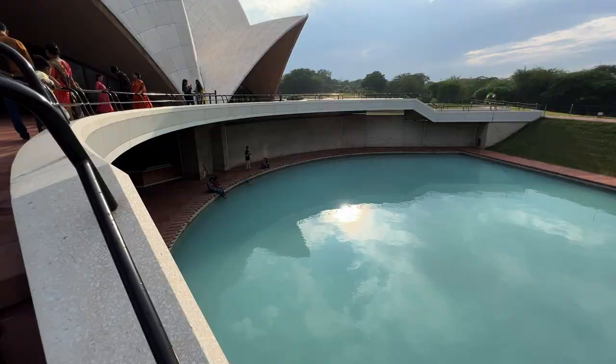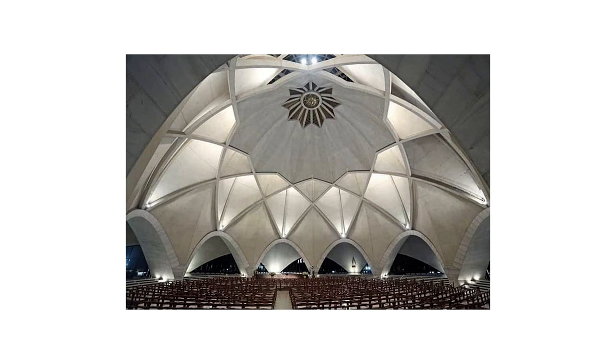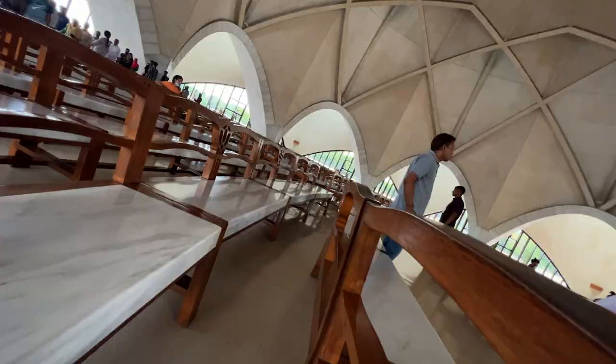All right, so I've exited the Lotus Temple. I was actually in there earlier and I got to see the interior architecture, but unfortunately I wasn't able to film inside because they don't permit it. I don't know why that is. There's plenty of images of the interior of the Lotus Temple on Google, but for some reason it's still not allowed to film. The seating capacity of this particular temple is up to about 1,500 people, and the seats are arranged in a semicircle that all look onto a central podium that's not elevated in any way. There's just a see-through stand right in the middle.